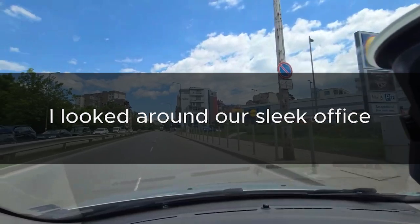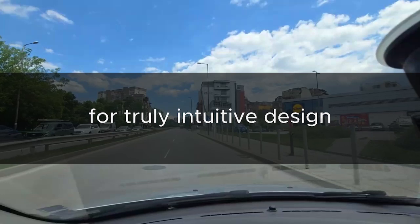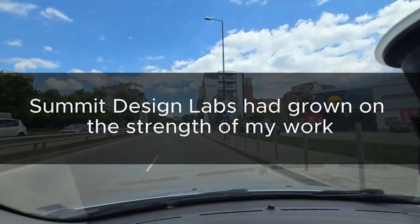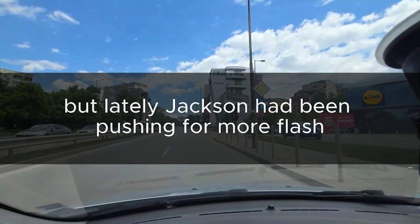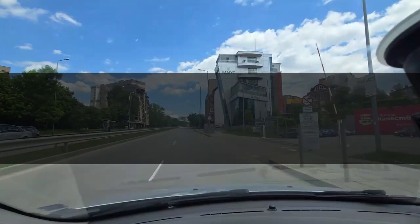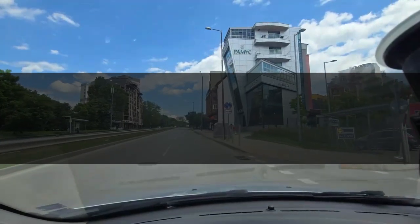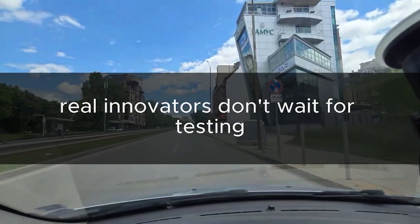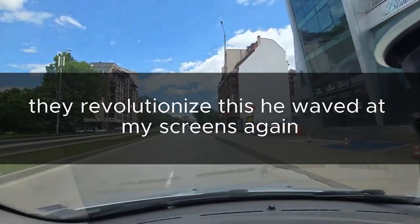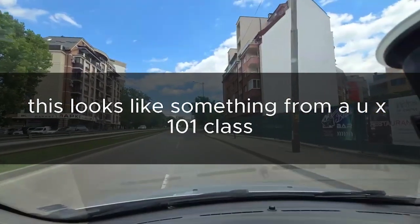I looked around our sleek office, remembering when it was just a cramped co-working space where I'd first sketched out my vision for truly intuitive design. Summit Design Labs had grown on the strength of my work, but lately, Jackson had been pushing for more flash, less function, more sizzle, less steak. "The prototype testing shows..." "Testing," Jackson scoffed. "Real innovators don't wait for testing. They disrupt. They revolutionize. This," he waved at my screens again, "looks like something from a UX 101 class."